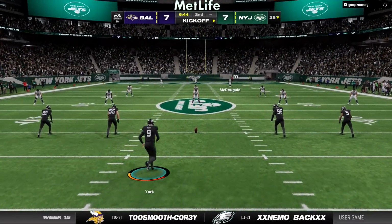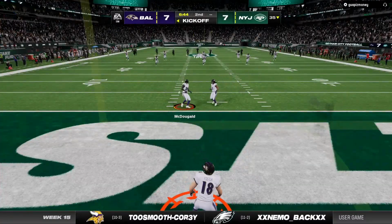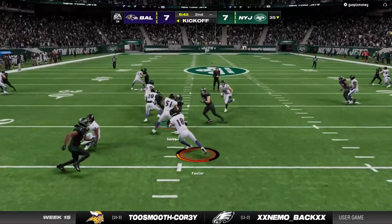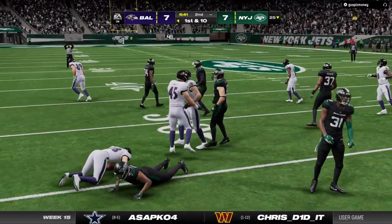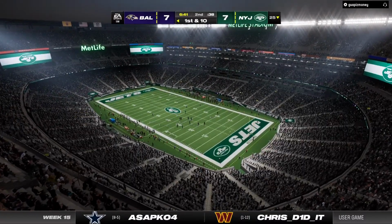So all even at 7 now as they kick it away. This will be returned from deep in the end zone. And they'll get him down right at the 25-yard line, so the same result, and he opted for the touchback.